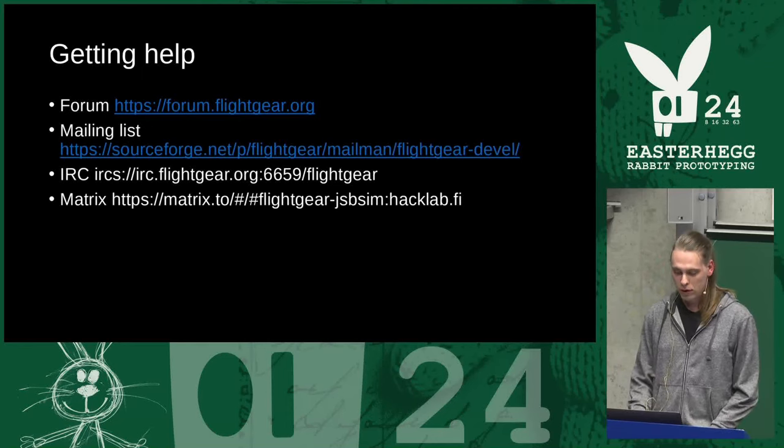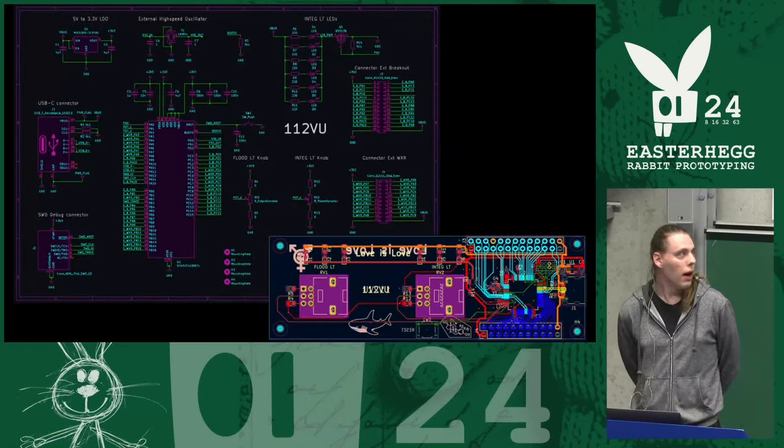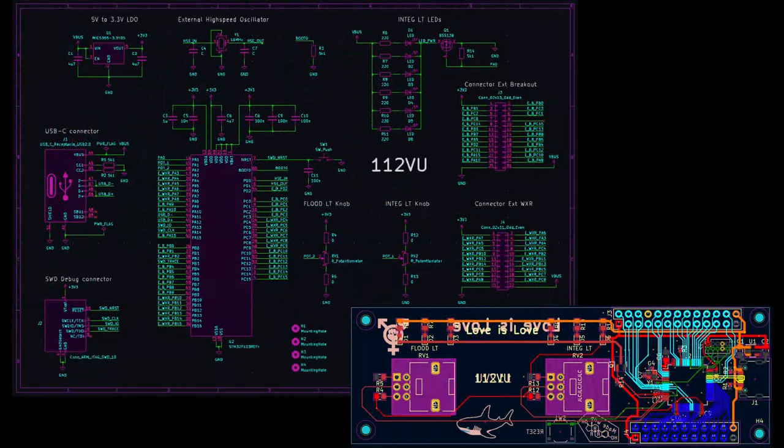Let's talk about my own PCB design. I started out this year with the desire to build my own first PCB. I had absolutely zero experience, and I had to learn the very basics.